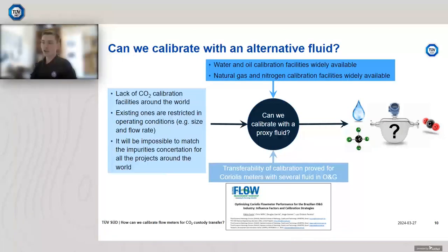And this works, and there's plenty of data to show that this works in water and oil and gas sectors. But we don't know whether this will work for CO2. We've mentioned that CO2 already is a difficult fluid. It's got its own challenges. So we don't really know yet whether we can use another fluid and transfer the calibration. So this is part of the question that I've been working on over the last year or so.